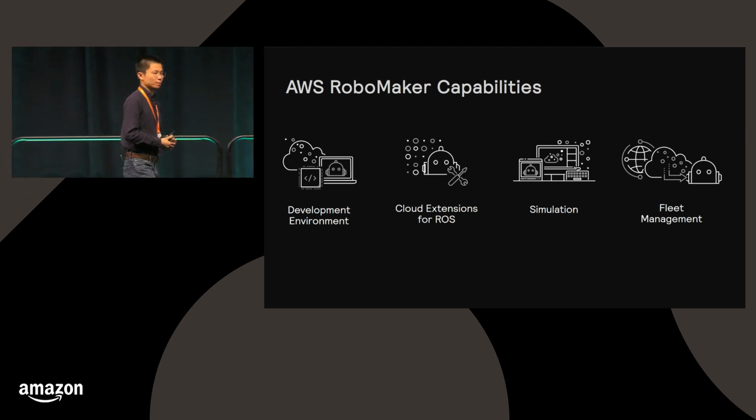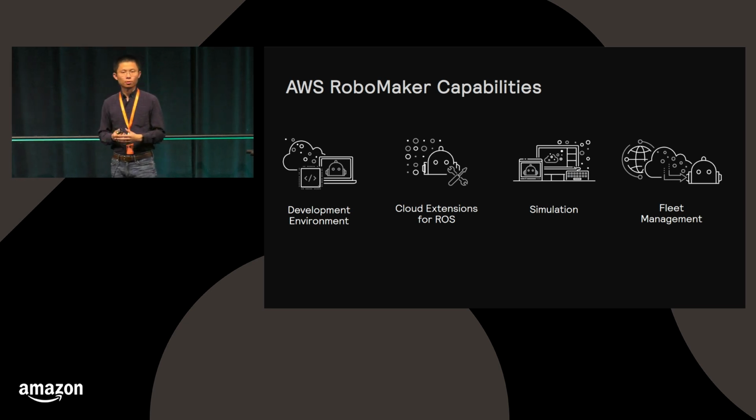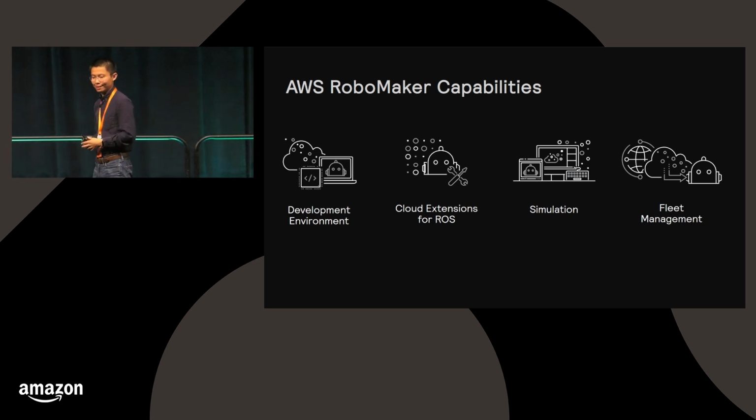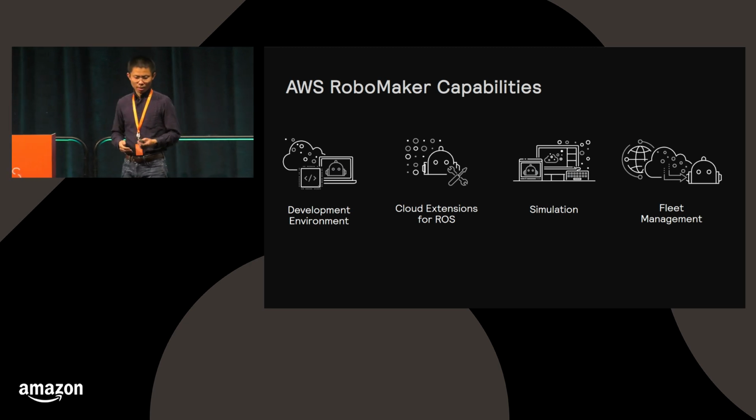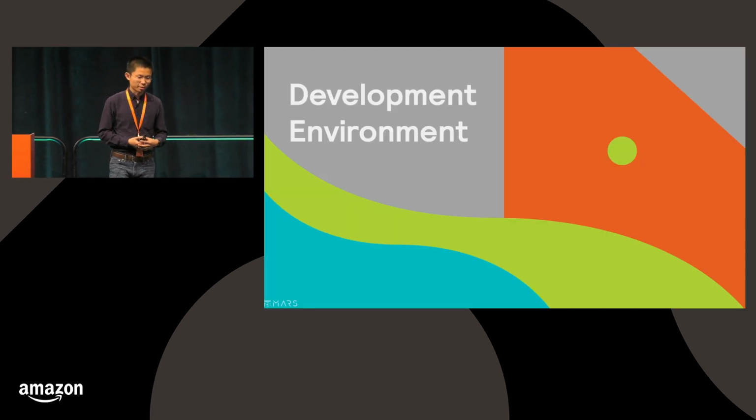Then last, fleet management, we provide over-the-air updates capability. Once the application is done and tested in simulation, you can push the application onto a large number of robots managed under different fleets. I will show you these capabilities a little bit later through a live demo so that you can get a concrete feeling about how it looks.